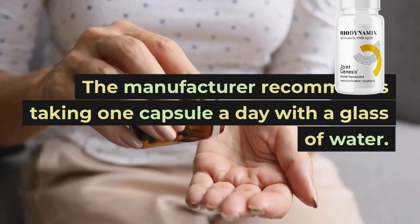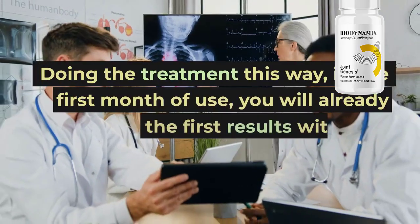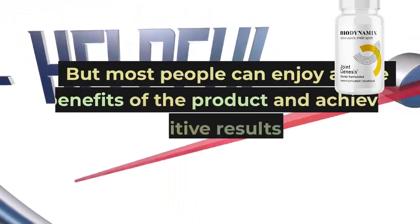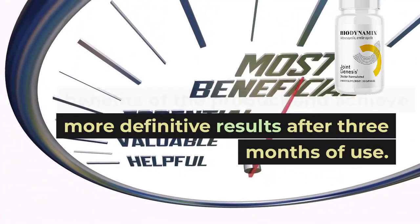The manufacturer recommends taking 1 capsule a day with a glass of water. Doing the treatment this way, in the first month of use, you will already notice the first results with Joint Genesis. But most people can enjoy all the benefits of the product and achieve more definitive results after 3 months of use.